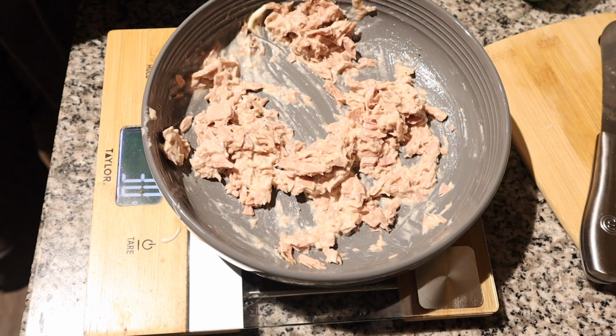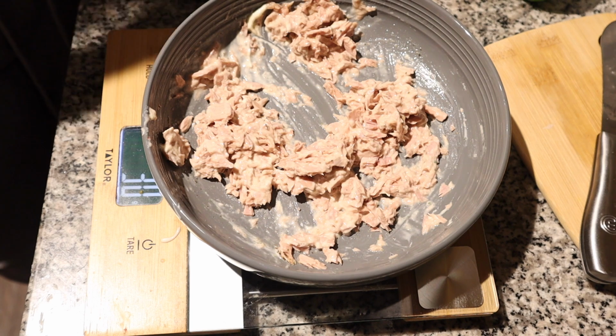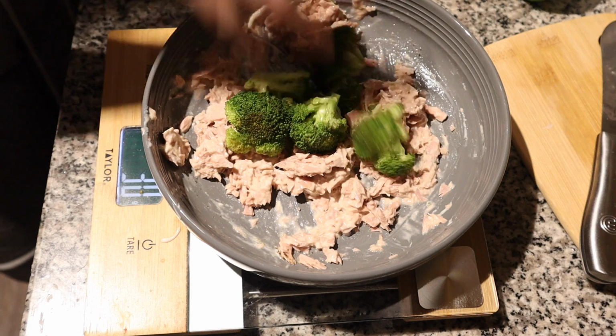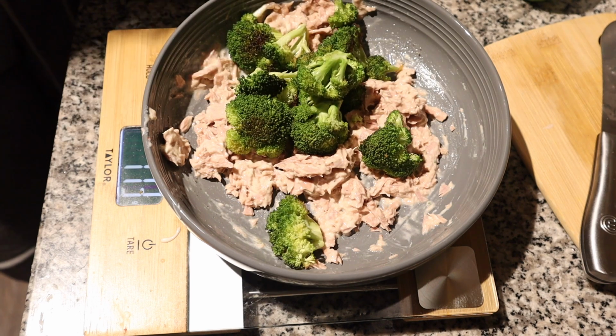Also, pro tip, if you're ever gonna meal prep anything, meal prep just broccoli in the oven. I just put mine with a little bit of garlic salt because just adding it to any meal will make it super nutritious. I'm actually gonna add the rest of it.